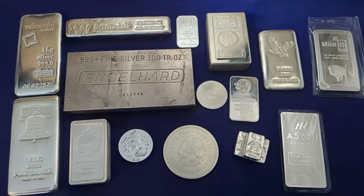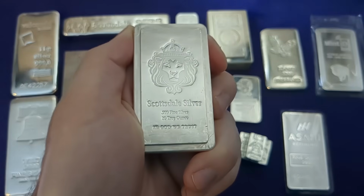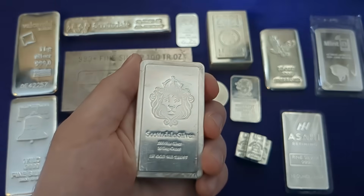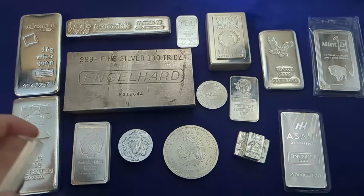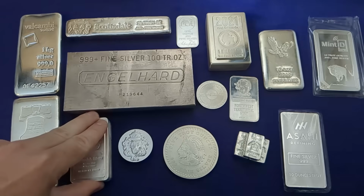One of the things that we have witnessed in the physical silver market over the past couple of years is rising premiums. Premium is the amount over the spot price of silver that you pay when you buy actual physical metal. So just to give you a quick example, if you're not familiar with this concept, if the price of silver is $24 and you are paying $27 an ounce, let's say, for your silver, that's a $3 premium over spot.